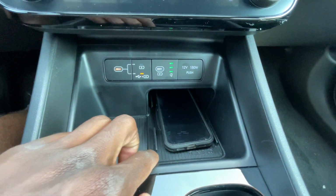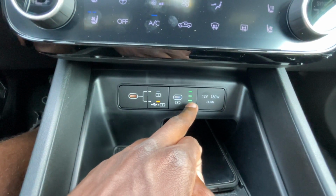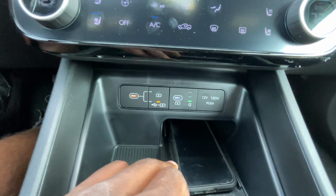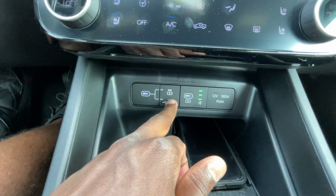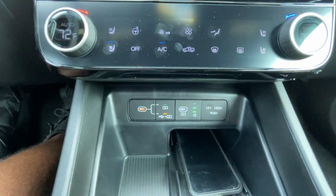Wireless charging pad is there. And then we do have a 12 volt here. And I like this graphic here. When the phone is on the charging pad, the lights kind of just go up and down like that. And then you have your USB-C ports there. And you can set up whether you want this just to charge or if you want this to sync and charge for the CarPlay or Android Auto.